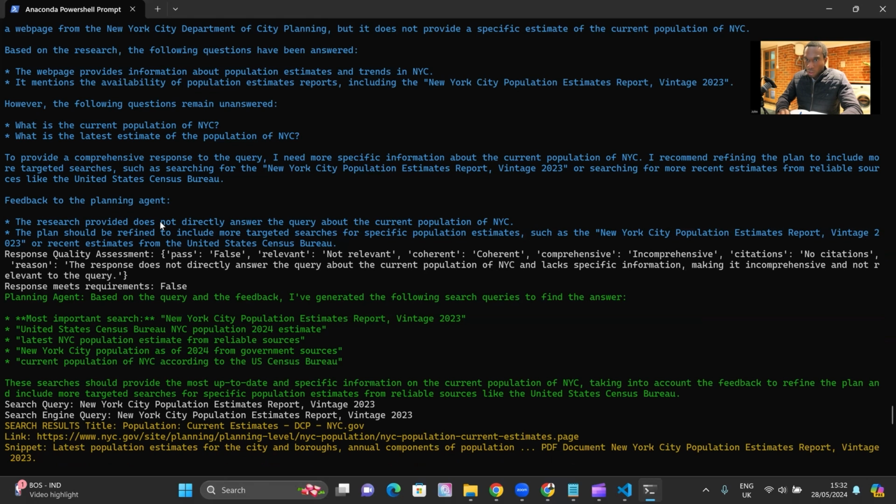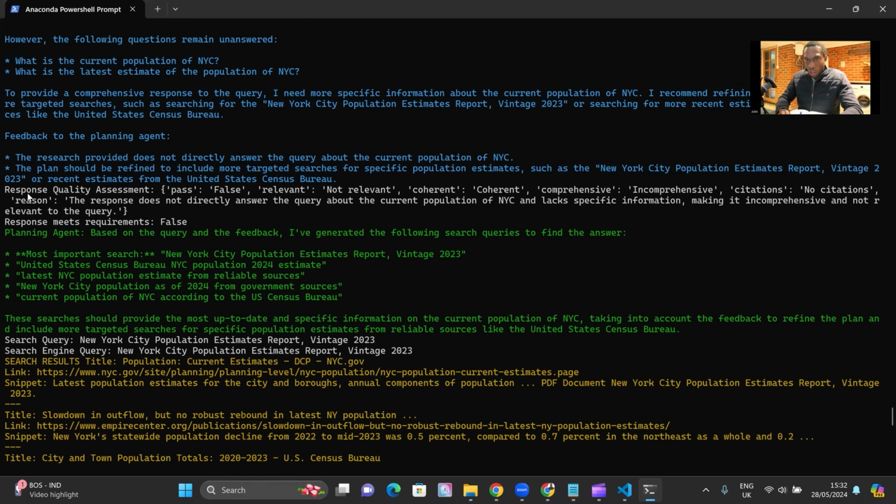The research provided does not directly answer the query about the current population of NYC. The plan should be refined to include more targeted searches for specific population estimates, such as the New York City Population Estimate Report Vintage 2023, or recent estimates from the United States Census Bureau. So then we have the response quality assessment, and the pass there is false. And then it gives a reason: the response does not directly answer the query about the population of NYC and lacks specific information, making it incomprehensive and not relevant to the query. So it doesn't pass that, but that's good because we've got feedback to plug back into the planning agent.